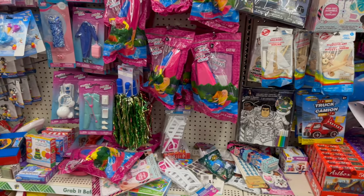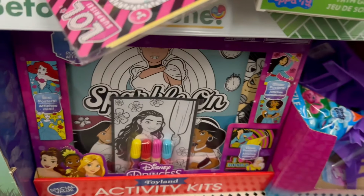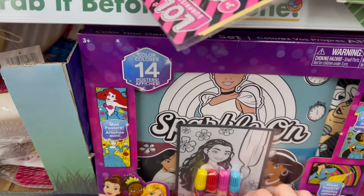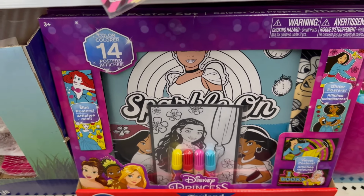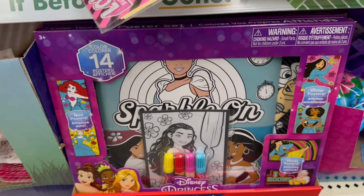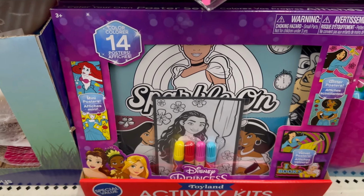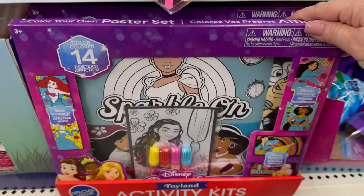Here's their toy area. They've got a lot of stuff in stock. Look at how cute this is. I didn't grab a cart this time, because I've been spending a lot of money. I'm trying not to spend. It's called, I'm trying to have self-discipline today. Let's see if I could really do it. Let's challenge me. Can I do it today and not spend a lot at Dollar Tree?